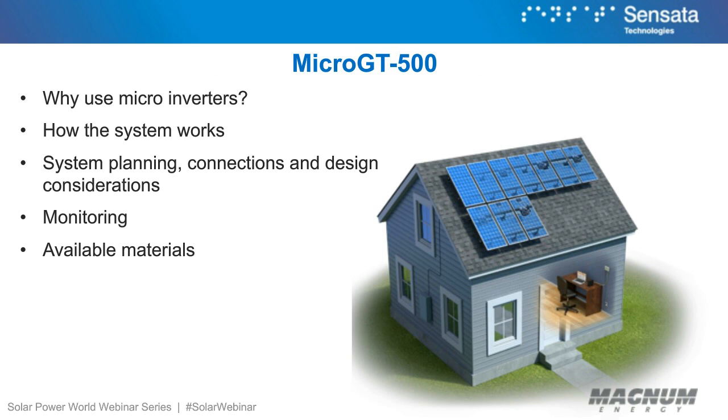The Micro GT 500 is our choice for these kinds of applications, and for several reasons that Ryan hit on. They're extremely safe by design out of the box. And with the evolving NEC standards meant to protect the homeowners and first responders, it's great to have a product that is at a low cost per watt and no additional componentry required unless the AHJ insists.